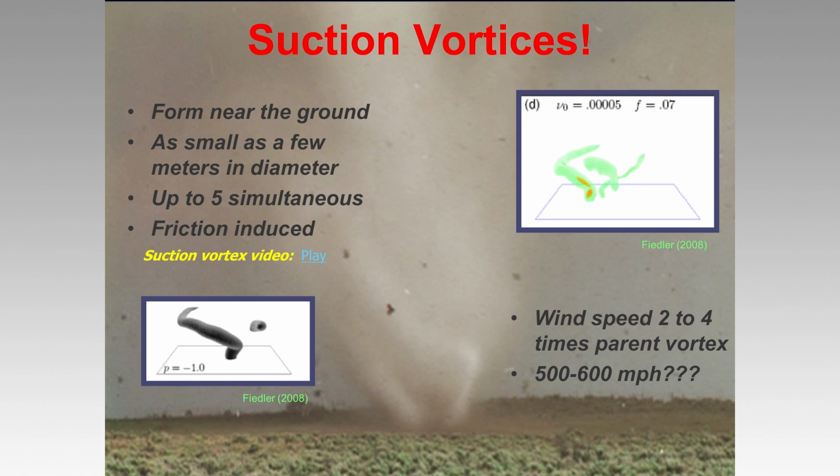But Dr. Fiedler at the University of Oklahoma modeled these suction vortices years ago, and he found that the wind speed inside the suction vortices could reach 2 to 4 times that of the main tornado. So the friction of the earth can indirectly act to accelerate the wind at a given point, even though it's more concentrated in those vortices. And that's why you'll get one house that'll sustain complete damage, whereas the one next door will be left untouched.